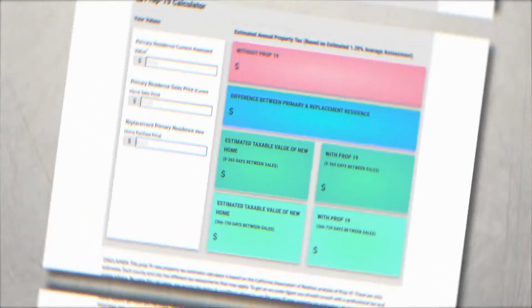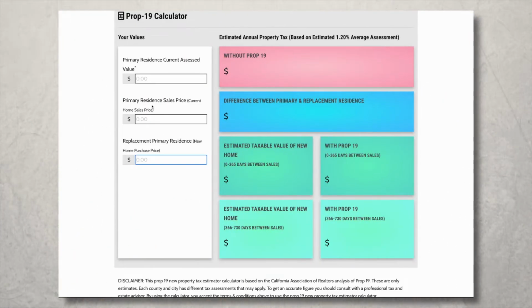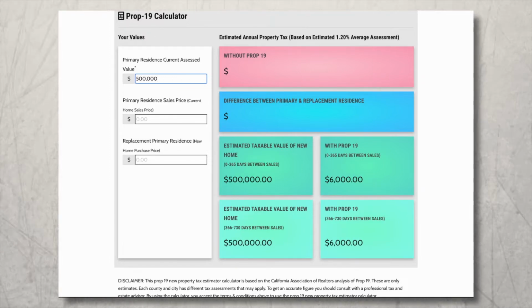Let's go. Okay, so in this example, I'm just going to fill out the 3 boxes here. And in this example, we're going to, again, buy up in purchase price. So we're going to start off by inputting the current residence assessed value on the tax rolls. In this case, I'm going to use $500,000.